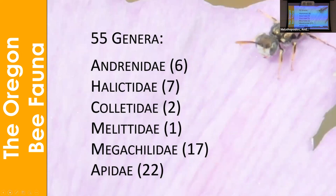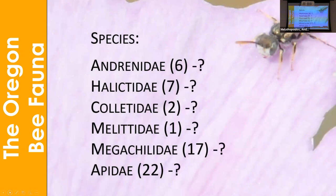There are a few genera that we still haven't found, and there are also a few that we suspect are probably here that we will find eventually. And of course, we get constant surprises. The big question is, how many species are there? This is the big question everyone wants to know. How many species of bees are there in Oregon? And well, we don't know exactly because it's a bit of a moving target. And we'll revisit this a bit later.